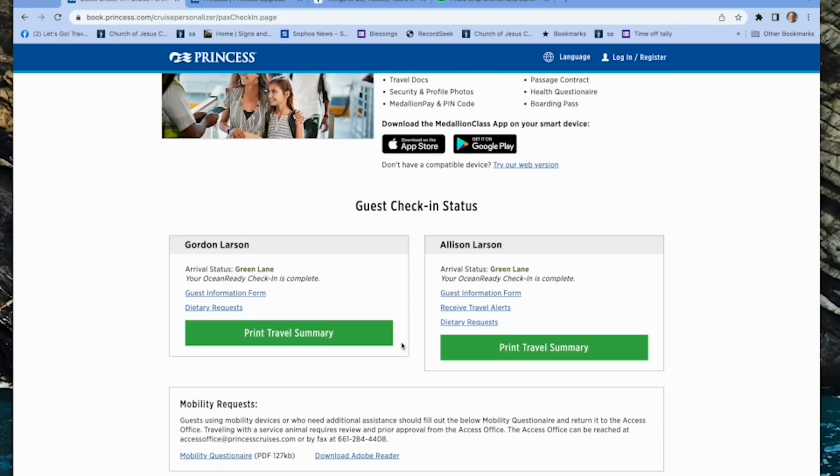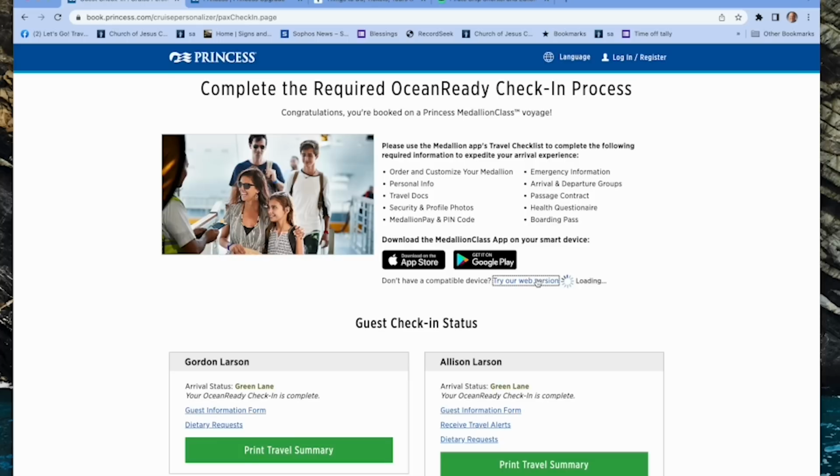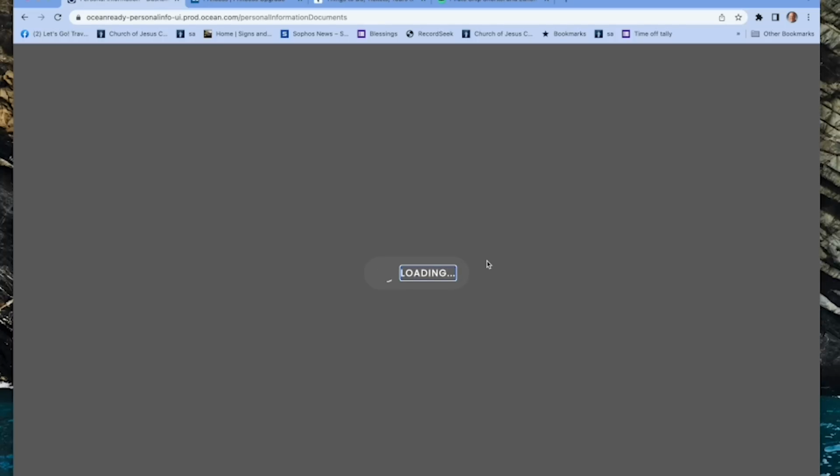But the other thing that I wanted to make sure that you are really aware of is if you don't want to download the Medallion Class app and put it on your phone or device, you can just go ahead and use the web version, which is really super easy. And as you notice there, they've got it for the App Store and for the Google Play Store for Androids. It's thinking here. I think I have to log in again.